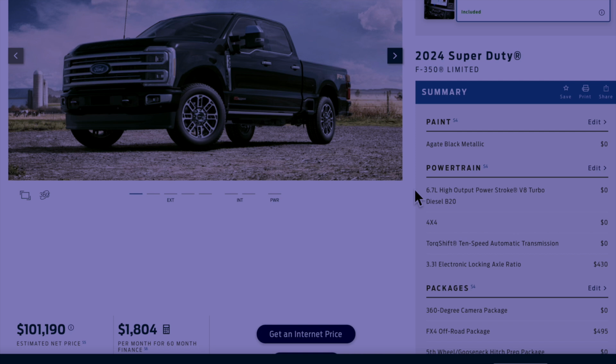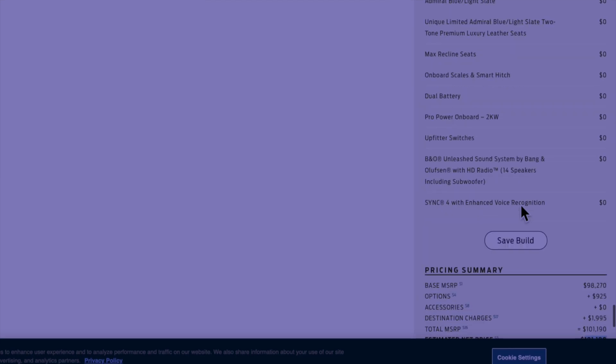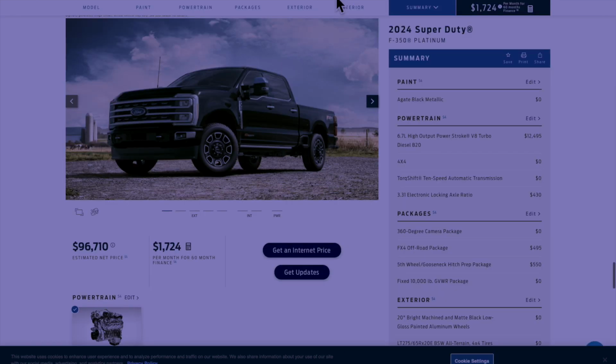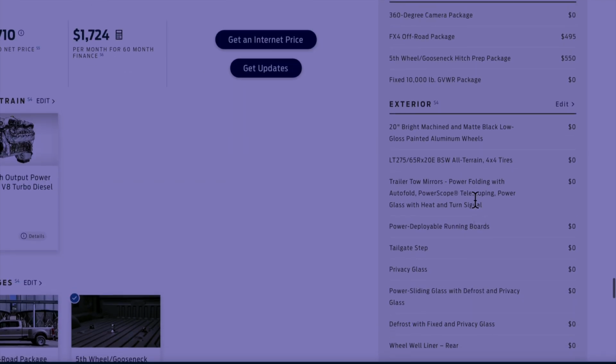As I mentioned earlier in the video, the Limited does cost almost $20,000 more than the Platinum. Now when you look at the pricing, I did add this locker because I added the FX4 package. And that's pretty much the only thing I added, because everything else pretty much comes standard. So I have a $101,190 price. Now if you consider the Platinum, it does not come standard with the high output Power Stroke. So if you're going to add that $12,495 option, I would recommend you probably consider a Limited, especially if you're going to add the twin panel sunroof.